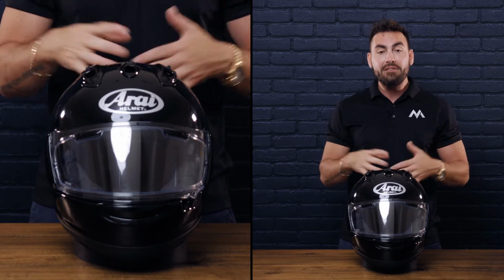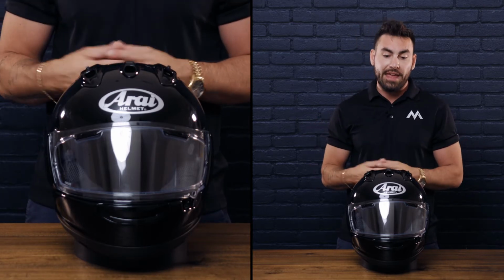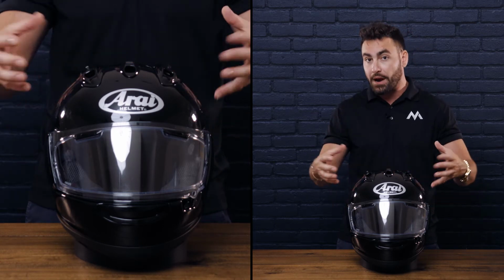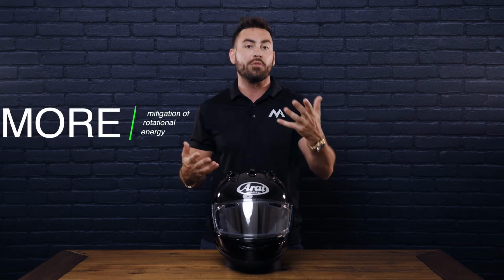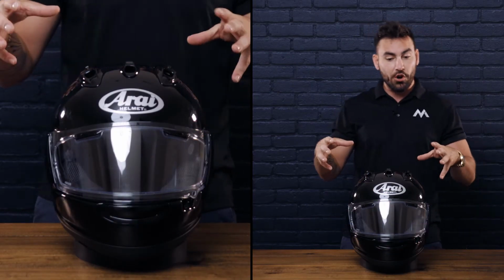And folks, what we have here is the R75 spherical/oval shape with a continual curve radius of 75 millimeters all around the lid, which actually mitigates rotational energy. And Arai likes to call that more the mitigation of rotational energy. With this shell, guys, you actually have no sharp angles.